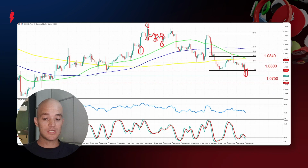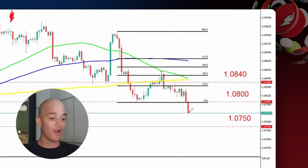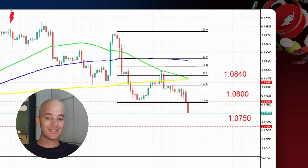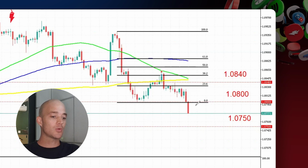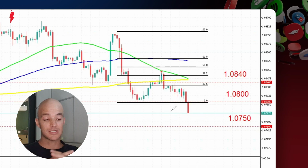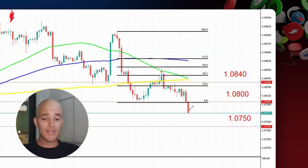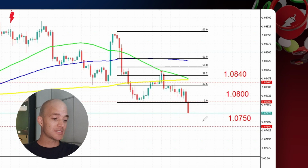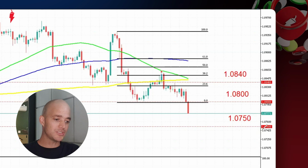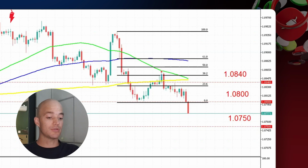So currently what we see here is at this stage quite a strong move. However, we still have a few hours left before this candle closes, since it is a 4-hour time frame. So we will have to wait for the close. And if the market maintains that convincing move to the downside, we can definitely target some of the next potential levels. The first will be the 1.075 level. This is a strong support and resistance level.